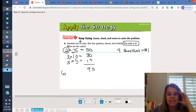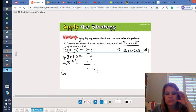So what if I said, let's say I have 4 dimes and 2 nickels. Would that still be 8? 4, 5, 6, 7, 8. Okay, so I'm just going to erase this. And we're just going to try it again and see how it works. Oh, I need a bigger eraser. Eraser, eraser, eraser. You could just write it again in another spot. I'm just trying to do it this way to look.